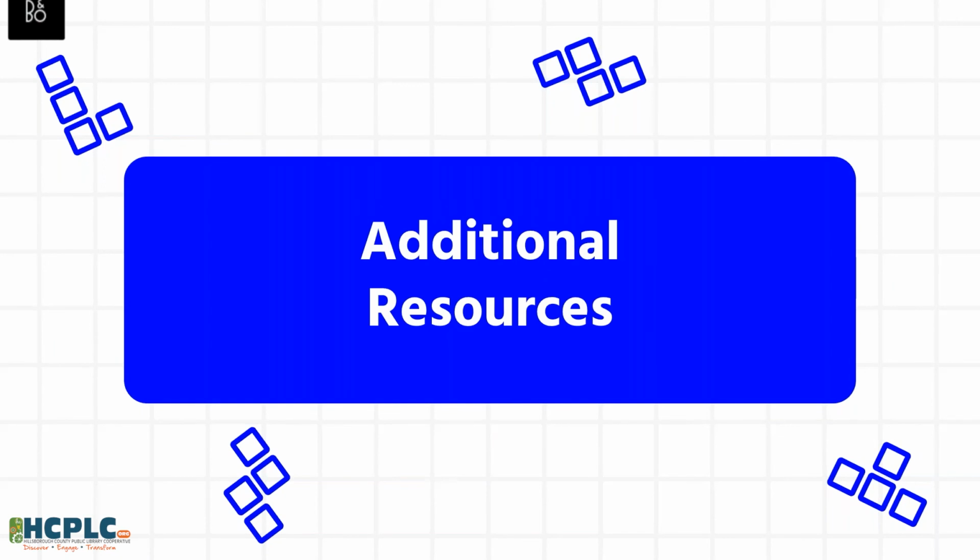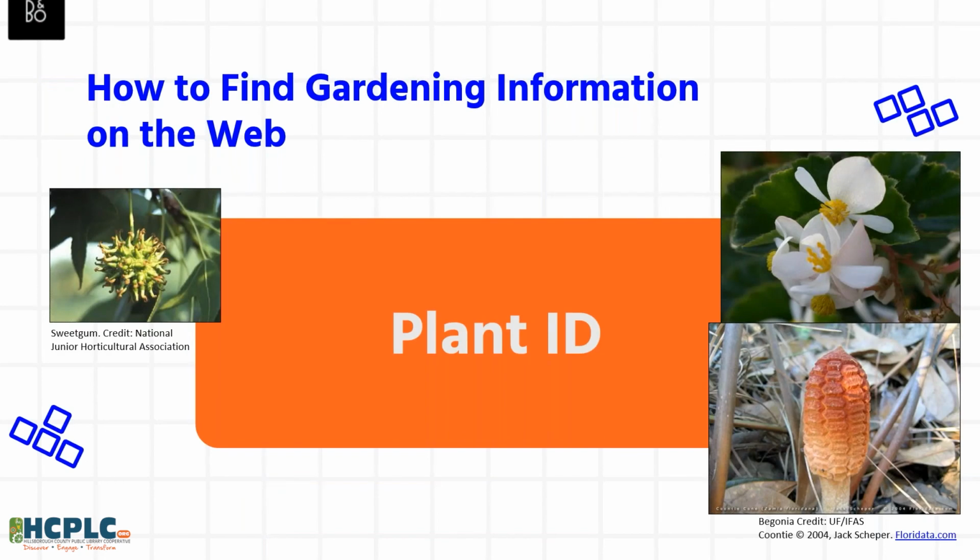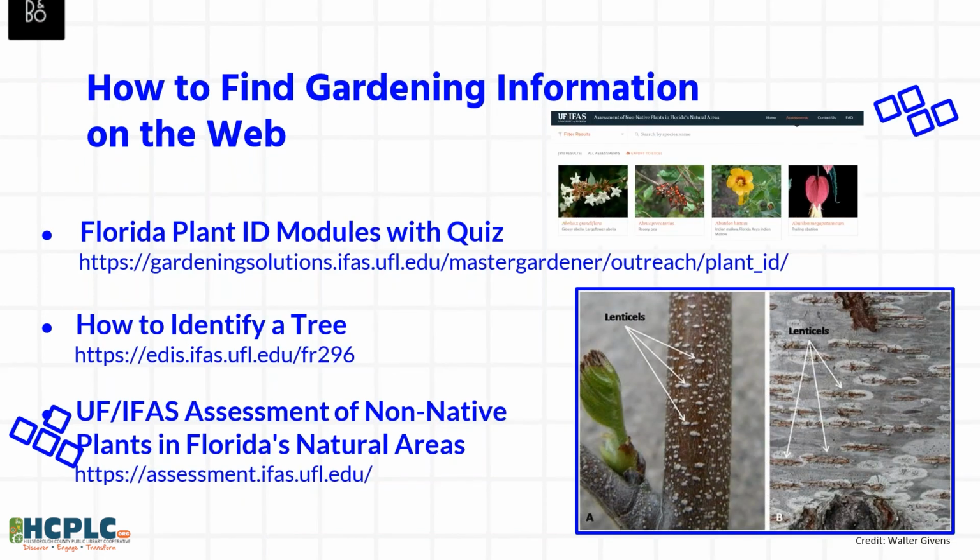Lastly, I do get folks who want to learn about plant identification. If that appeals to you, we have free online plant ID modules. We have a great publication called How to ID a Tree. This one is wonderful because it tells you things to look for to help you determine the species. And we have an assessment of non-native plants. This is mostly to determine if things are invasive or not, but it has great pictures. You can search the assessments tab at the top and see pictures of all kinds of plants across Florida.